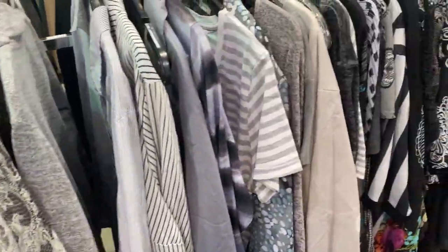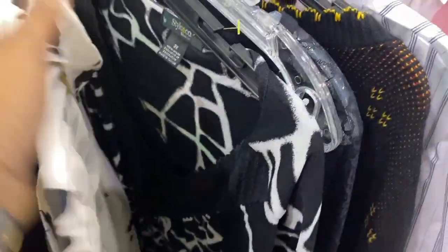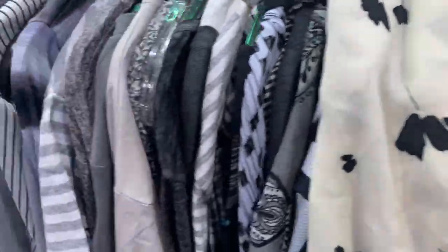Do we see anything? I know the size print I'm looking for, so I know you guys are like, what the heck are you doing? Okay, come on now. But I know the scale of print that works for me, so I literally can just look at a rack. I'm gonna hang that up in a minute. I can look at a rack and know what's gonna work and what's not gonna work. Oh, I like this.